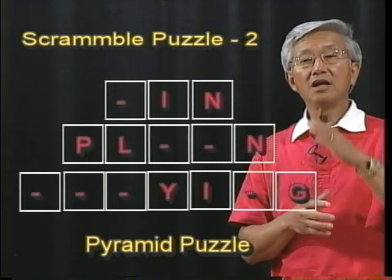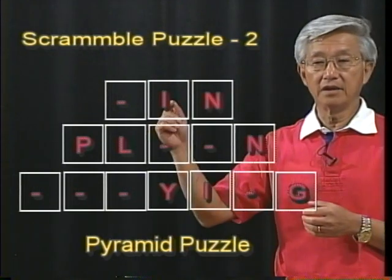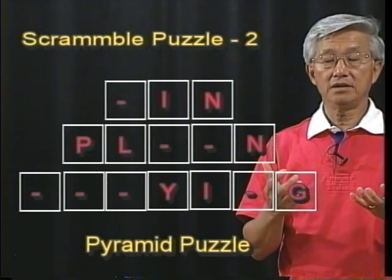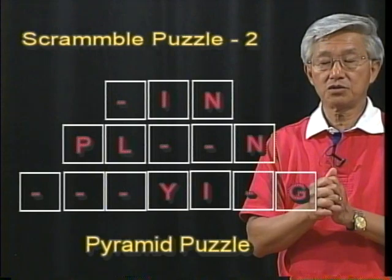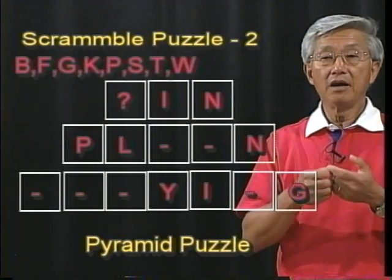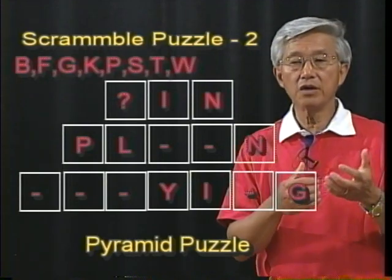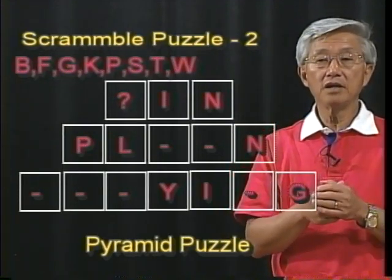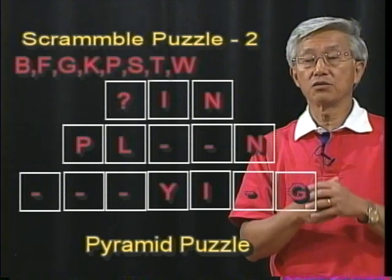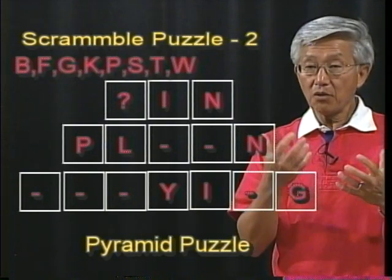All right, let's take a look at the first row, the 3-letter word, with I, N at the end. I here, N there. So what would be the first letter? The simplest way, without too much stress on your brain, is to think from A, B, C, D, E, F, G, and go down, and quickly say, oh, B works, F works. Bin is a word, fin is a word, gin is a word, kin is a word, pin is a word, sin is a word, tin is a word, and win is a word. So that is like, what? 8 possibilities there. So you have to pick one.